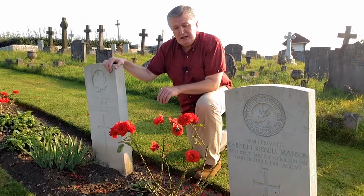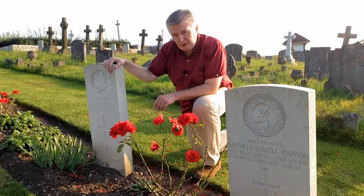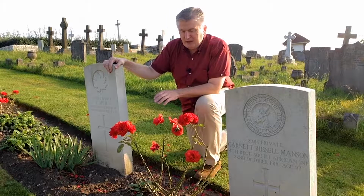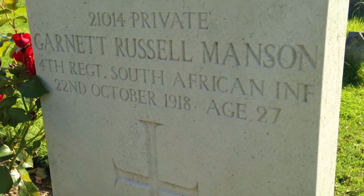These two almost certainly never met, but for nearly a century now they've been neighbours here in this quiet corner of Greenwich. Their graves maintained meticulously by that noble invention the Commonwealth War Graves Commission.